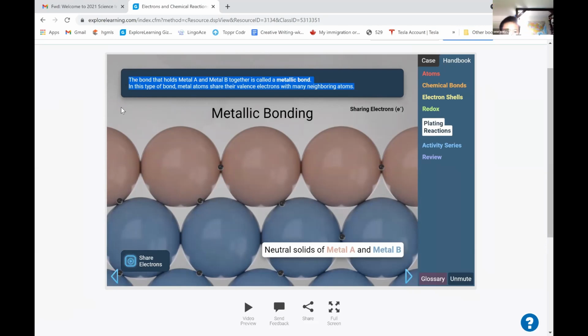Okay, I'll read this part. The bond that holds metal A and metal B together is called a metallic bond. In this type of bond, metal atoms share their valence electrons with many neighboring atoms. Yes. When you get a bunch of metals together, they're really happy because they have so many electrons to move around, and they're creating that happy valence electron number, and they're forming these metallic bonds. All of these situations allow them to share these electrons, right?